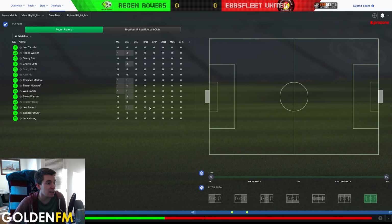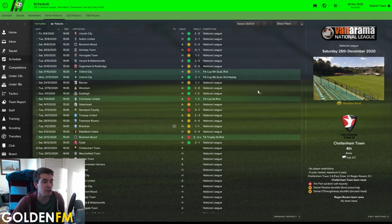And looking at mistakes, missed interceptions, Warren didn't miss any of them. Lost ball, Howcroft actually lost 4 balls. That's painful. Warren lost 2. That's also pretty painful. But I'm not really sure why Warren's rating was so low. There must be something else there. Maybe he didn't put any crosses into the box or something like that. But I'm trying to use the analytics just to evaluate players a lot more now.